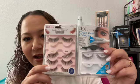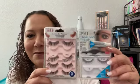So this has been the strip lash adhesive that I used. This is the Kiss. And for the brands, I really, really like both of these. I like Kiss and I like Ardell. They're cheap. Find them in the drugstore. Sorry, I've used a couple of these and put them back.